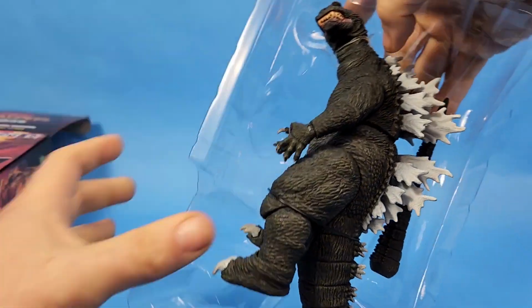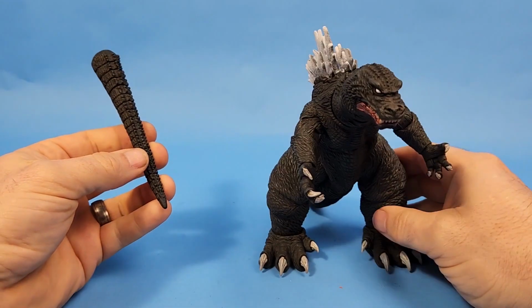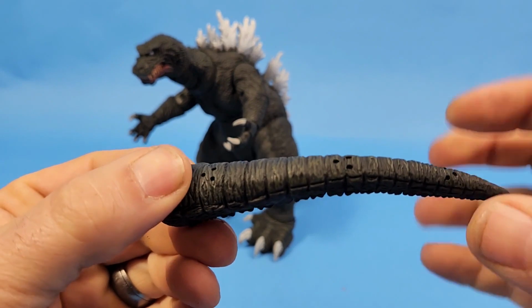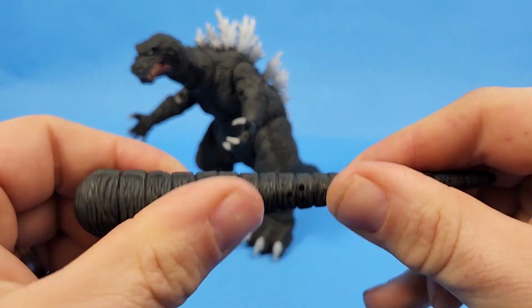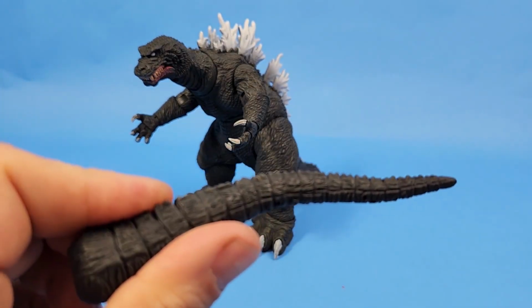Oh, there he is. Some assembly required. Right out of the package, there he is. Godzilla, plus a piece of tail. As you can see with the little chunk of tail, I hope you can see it, it does have a wire in it, and it has those holes indicating that it is bendable and posable. I'm going to get him put together, probably going to use a little bit of heat, and we'll take a look at the whole figure.